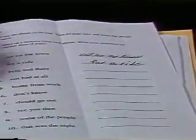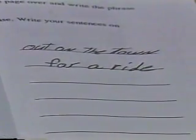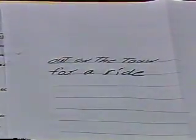Excellent. And now you see, take a good long look at it. See how you got the words for and ride. Then you'll flip it over. And on this line right here, see if you can get it without looking back. For a ride. Wonderful. For a ride, okay? Let's just come back to this first one.